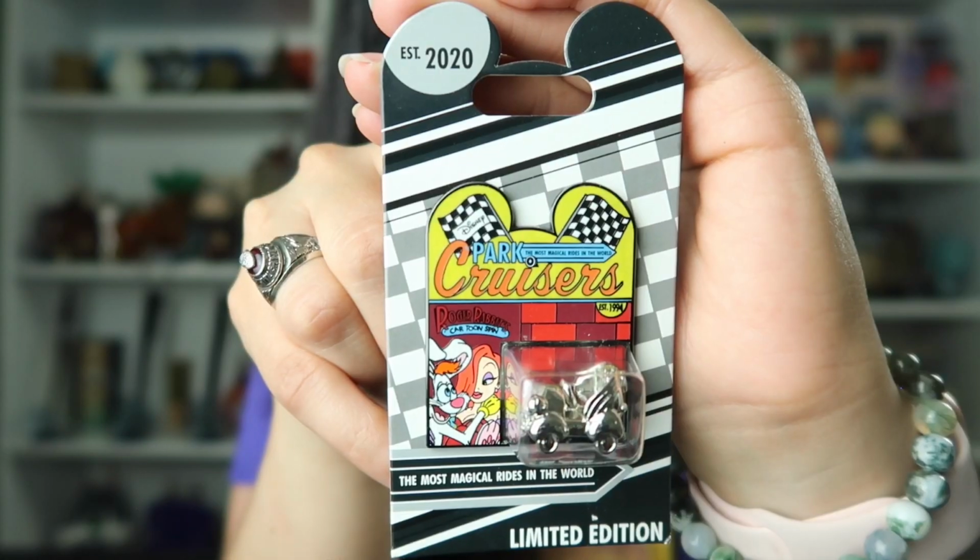I believe the original retail price for this was like $17.99, but of course it was the outlet, so he got a better deal on this. Right now I don't remember what the outlet price was for this, but oh my goodness, I am so excited to have this. Let me show you a closer look.